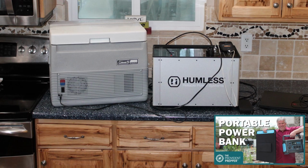And this is a little refrigerator that runs off of electricity, and it can be plugged into your car, but it can also be powered from this little battery bank. So if you have any critical meds like insulin that you need to keep refrigerated, you might want to look into something like this. You can also check out our portable power bank video where we talk about the Generark that we reviewed, and it did a really great job.